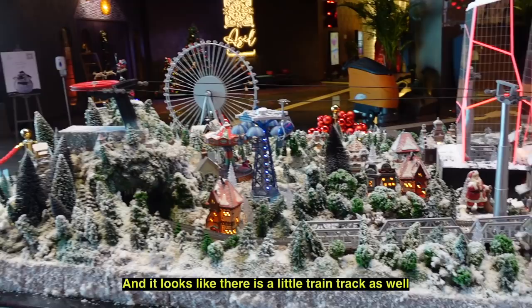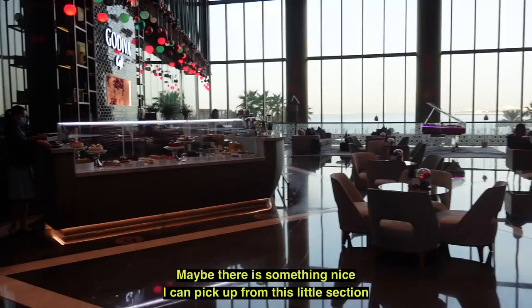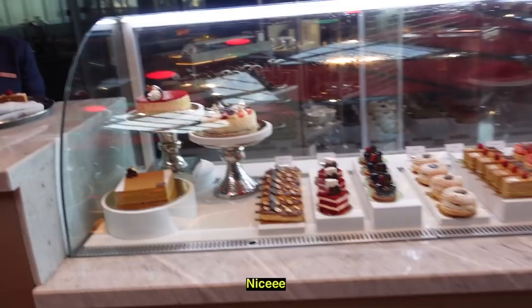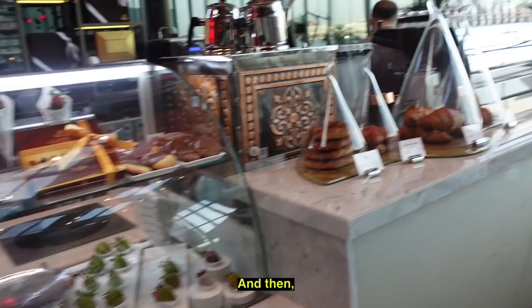And then I'm gonna go to this cafe here, and maybe there's something nice I can pick up from this little section. Anything Christmassy, do we think? Looks very fancy. Ooh, nice. And then out there is the sea. Oh, this looks better. Some croissant area, I think. You've got chocolate strawberries here, and then little chocolate croissants.